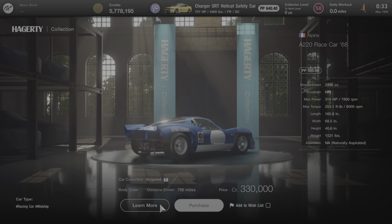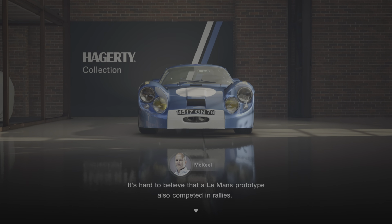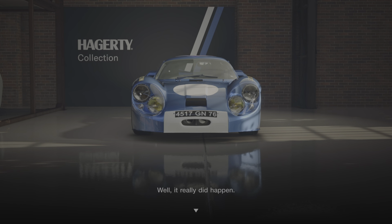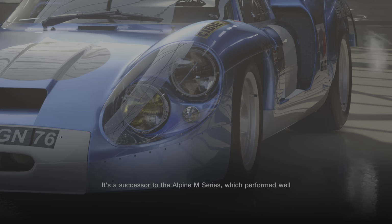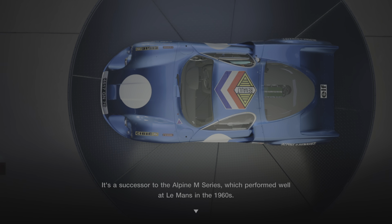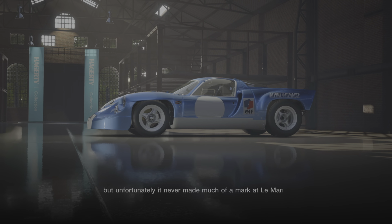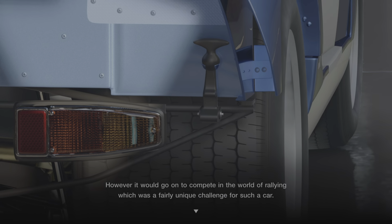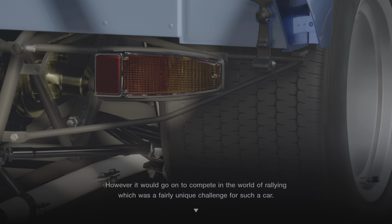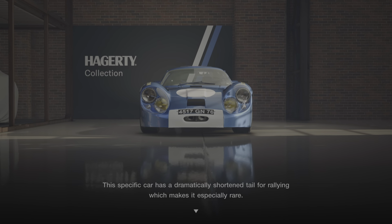Now we'll click on Learn More and see what McKeel has to say about this car. It's hard to believe that a Le Mans prototype also competed in rallies. Well, it really did happen. Let me introduce you to the Alpine A220. It's a successor to the Alpine M series, which performed well at Le Mans in the 1960s. It features a mid-mounted 3-liter V8 engine designed by Gordini, but unfortunately it never made much of a mark at Le Mans. However, it would go on to compete in the world of rallying, which was a fairly unique challenge for such a car. This specific car had a dramatically shortened tail for rallying, which makes it especially rare.